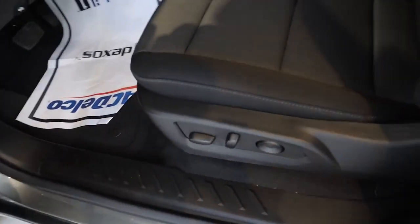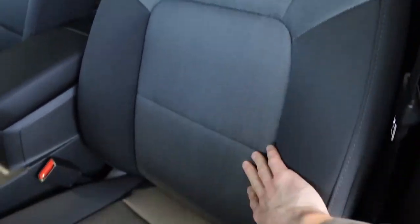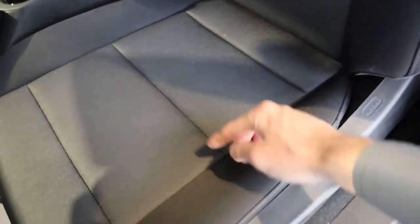Now, climbing inside, you do have automatic seats over here. These are the cloth seats. These are kind of the upgraded, nicer version cloth seats. They kind of have a dual color to them. You have gray with black. Nothing too much to report here.